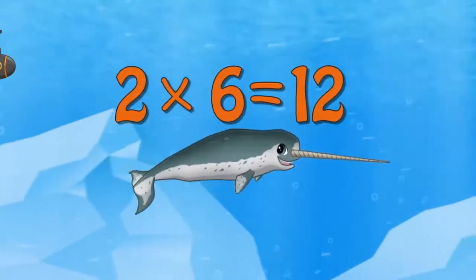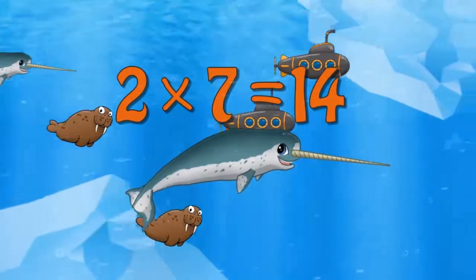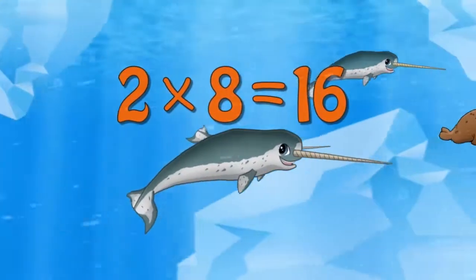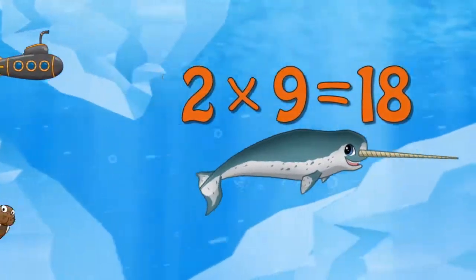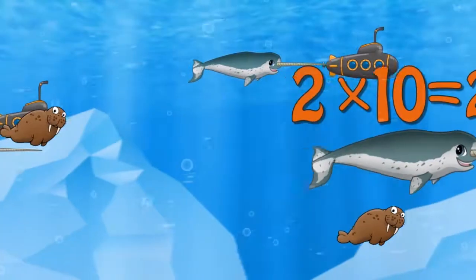Two times six is 12. Two times seven is 14. Two times eight is 16. 2 times 9 is 18. 2 times 10 is 20.